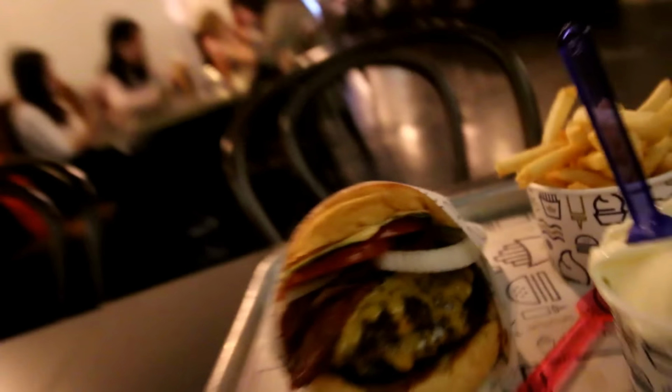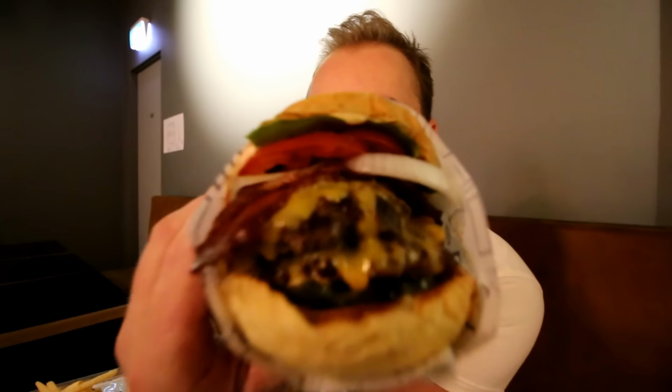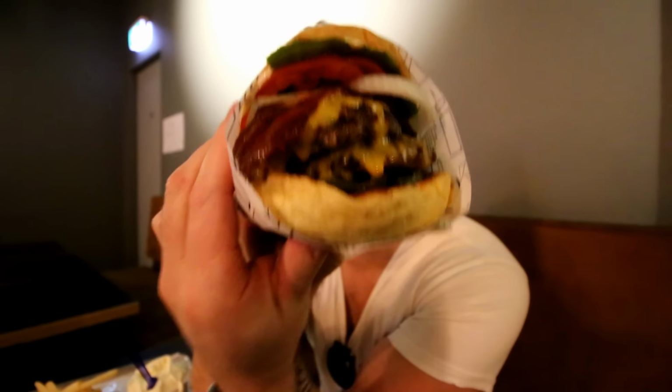How cool is the mini Nutella? That's awesome. Have a look at this. This is a real burger. I cannot wait to take a bite of this.